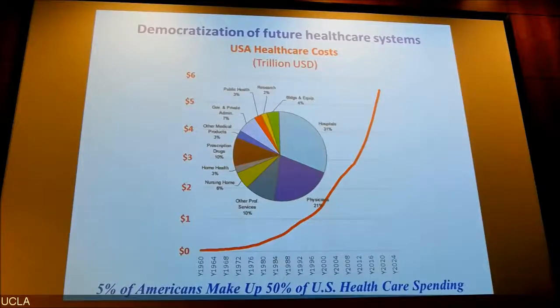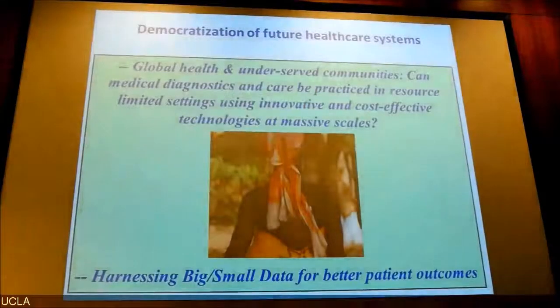And this is U.S. healthcare costs in $1 trillion. We're over $3 trillion right now. And 5% of the patients in the U.S. make up about 50% of the costs. We need better strategies, better techniques to handle the costs. And that's not going to get even better because of this aging population that we have globally, but also in the U.S. So this is one side of the problem.